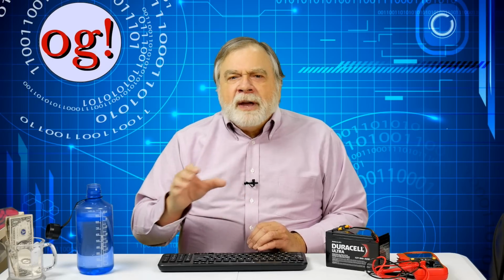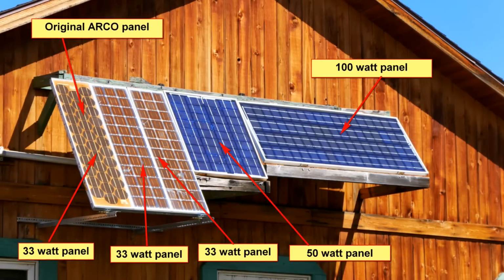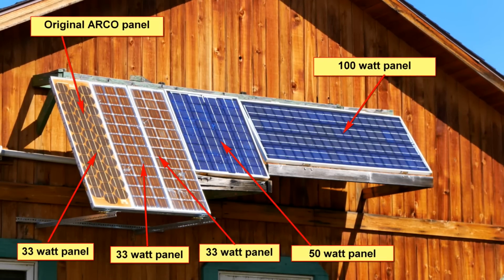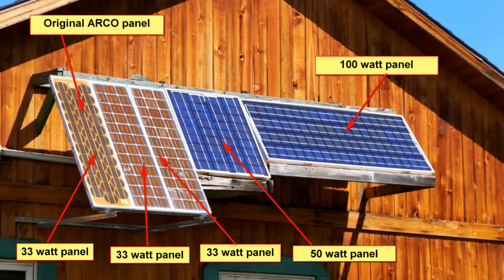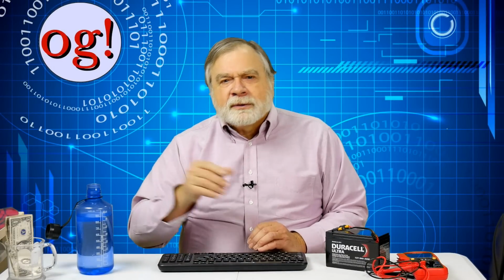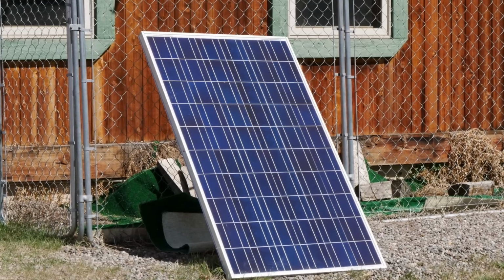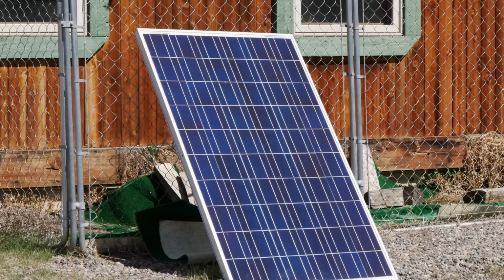Now, just one more thing on panels. Originally, they were all made to support 12-volt systems. All my panels that are wall-mounted here are 12-volt panels, and the one on the left is the original Arco panel. All these panels are wired in parallel. Each contributes what current it can. But newer panels are made for 24-volt or even 48-volt systems. My newest panel is actually a 24-volt panel. Can that work with a 12-volt ham system? The answer is a qualified yes, as I'll explain later.